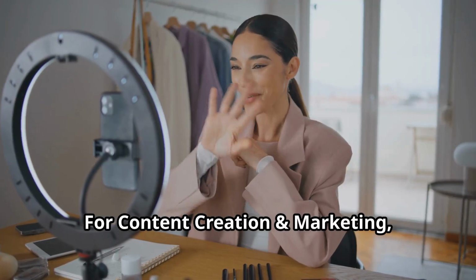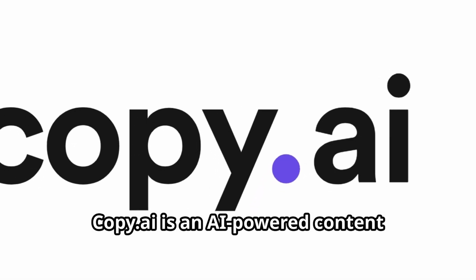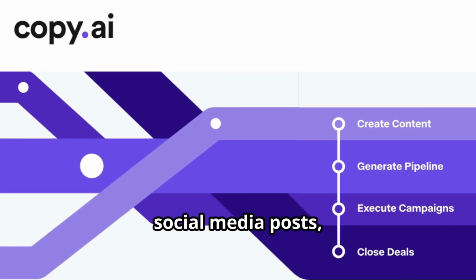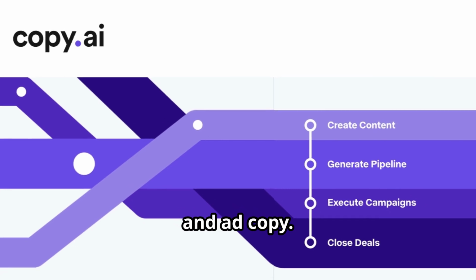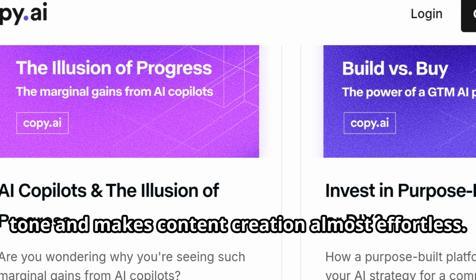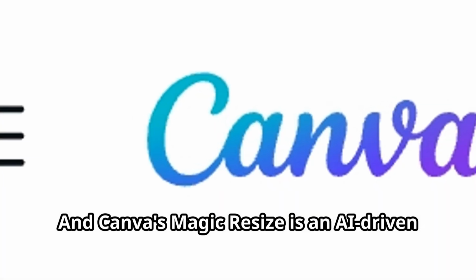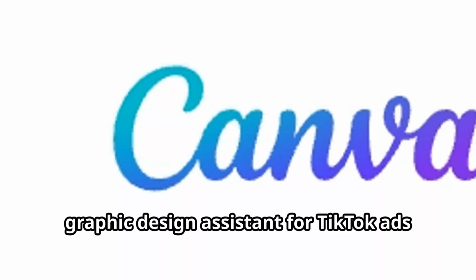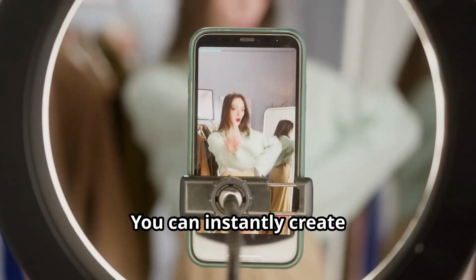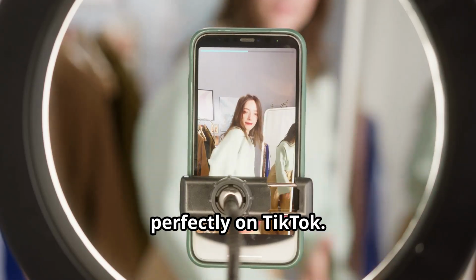For content creation and marketing, Copy.ai is an AI-powered content generator that crafts engaging product descriptions, social media posts, and ad copy. It adapts its language to your brand's tone and makes content creation almost effortless. And Canva's Magic Resize is an AI-driven graphic design assistant for TikTok ads and product thumbnails. You can instantly create professional-looking visuals that fit perfectly on TikTok.